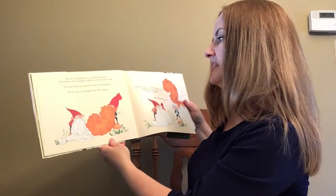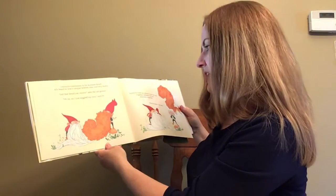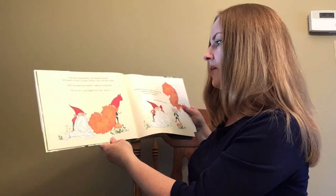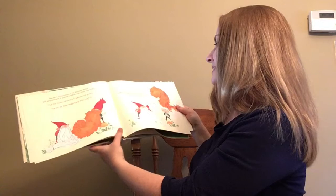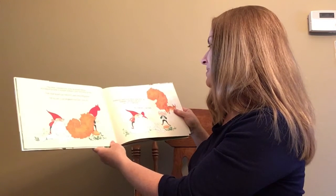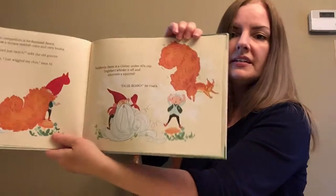The next competition is for bushiest beard. Al's beard is now a unique reddish color and very bushy. "Did that beard just twitch?" asks the old gnome. "Oh no, sir, I just wiggled my chin," says Al. Suddenly there is a chitter under Al's cap. Engelbert whisks it off and uncovers a squirrel. "False beard!" he roars.